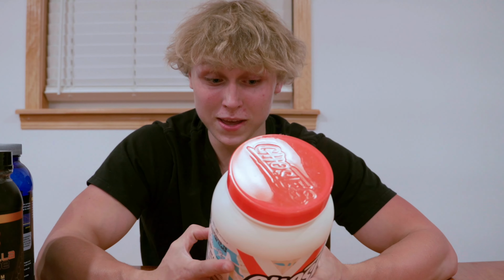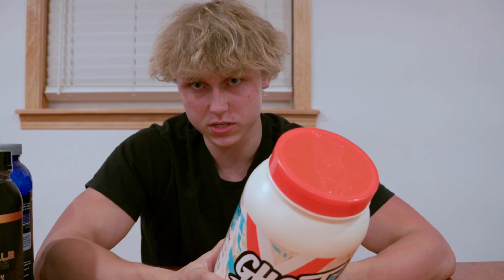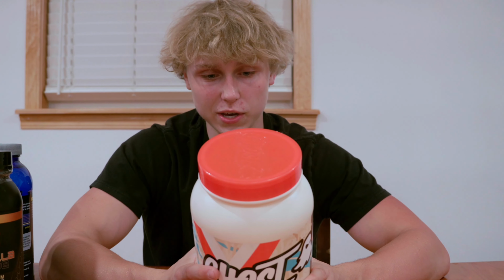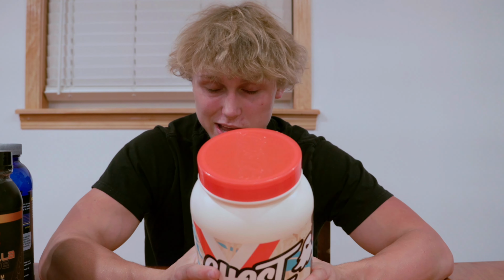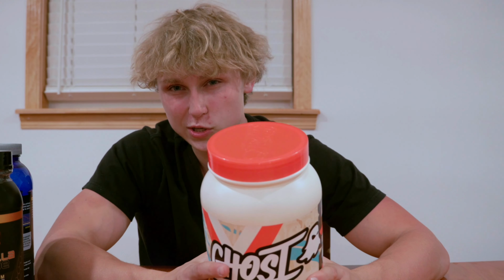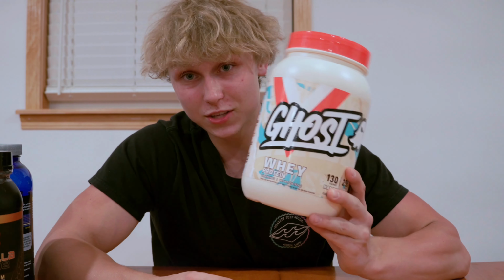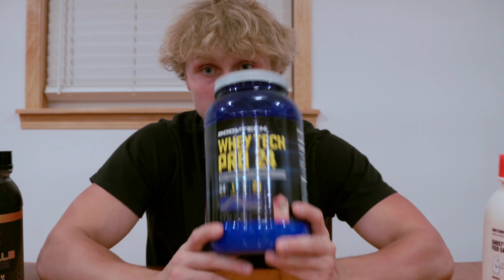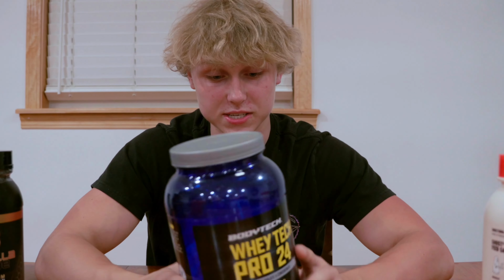If you're a newbie in the gym and you're looking at this, you're like, oh, Ghost makes some good stuff, looks pretty good. 130 calories, 25 grams protein, 2 grams of added sugar, that looks okay. And then you look at the ingredient label and it's absolutely the worst thing you've ever seen. So don't buy this.